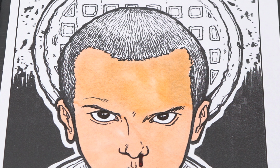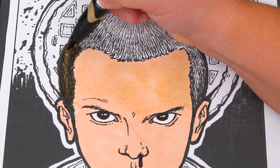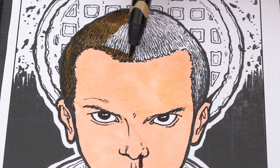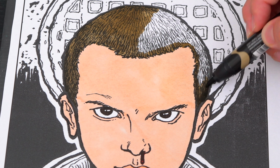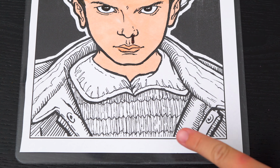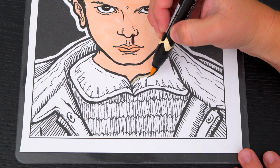Let's color in her hair brown. And let's color in her dress light pink and white with a dark blue jacket.